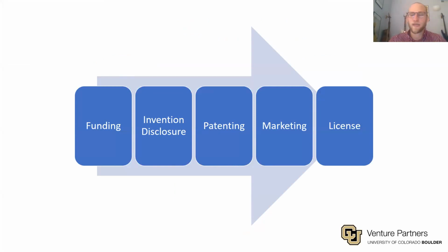And this is just a real basic flow chart for how things work. You'll receive some sort of federal funding or however you do your research. Then from there, you invent something cool, something interesting, something you think the world would want, and you submit an invention disclosure about it. You can find out how to do that on our website.